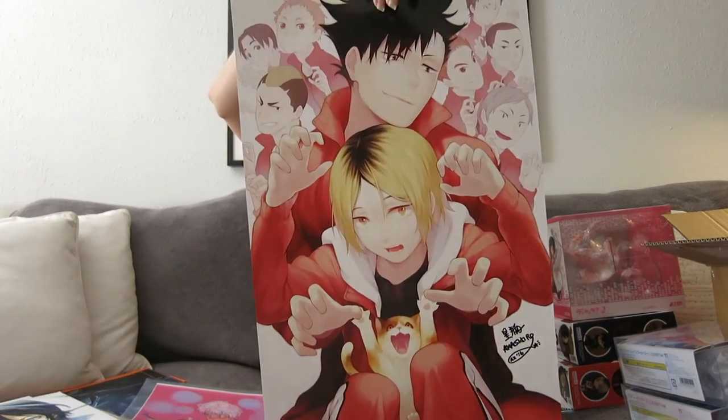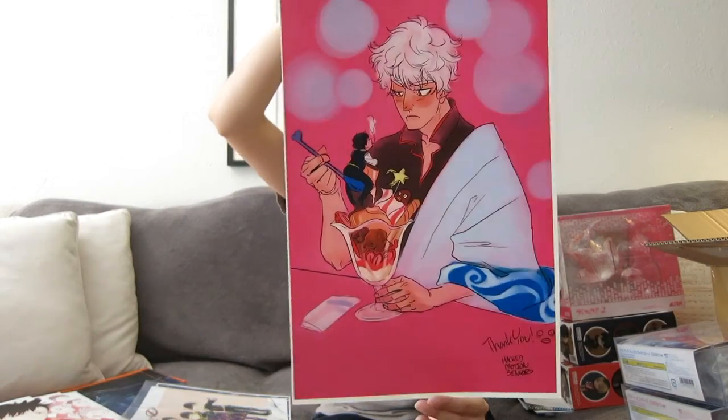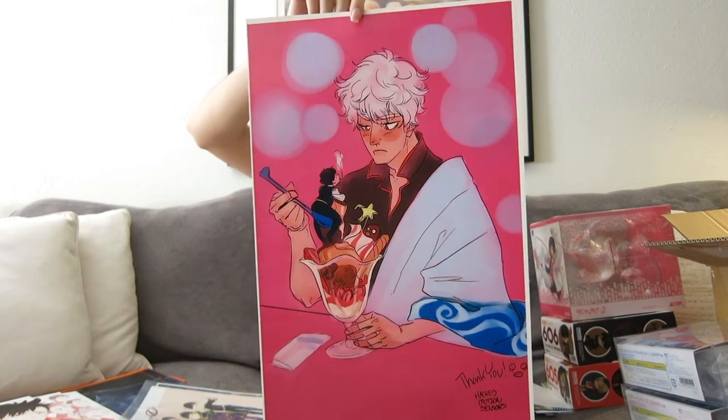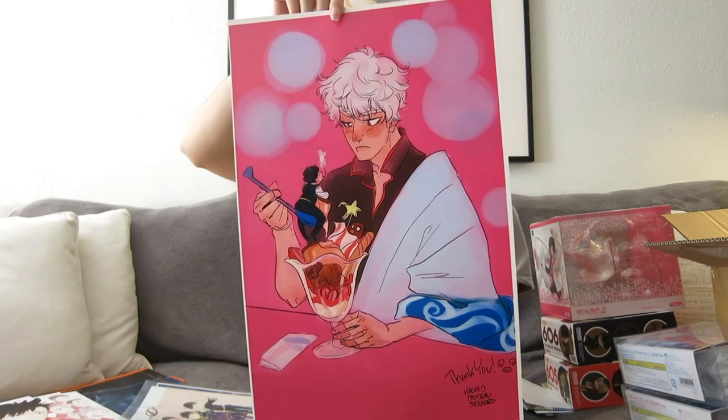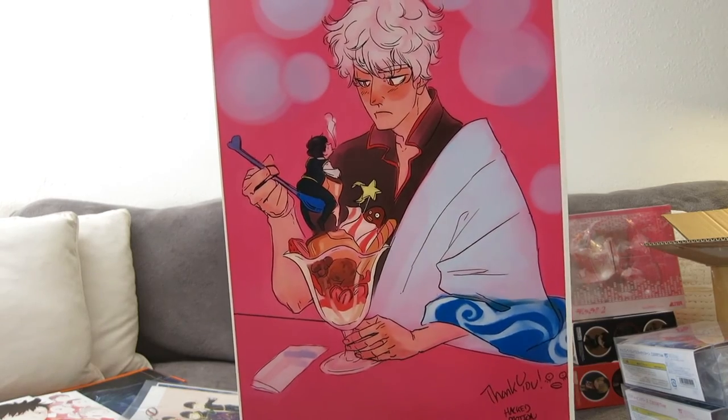Haikyuu, this is all Nekoma, and this is really cute. I actually saw a group of Nekoma cosplayers, and they did that pose in the picture I took of them, so I like that poster. Some Gintama. I just thought it was neat. I really love Hijikata, so I opted for this picture.